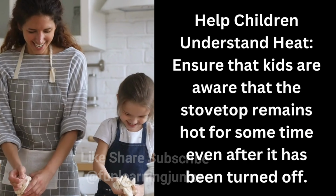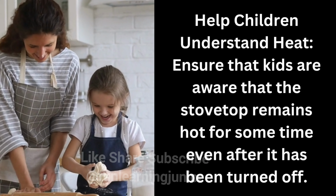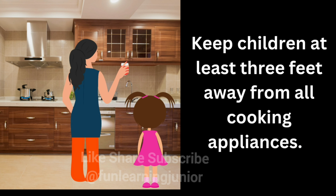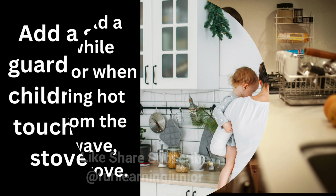Help children understand heat. Ensure that kids are aware that the stovetop remains hot for some time even after it has been turned off. Keep children at least 3 feet away from all cooking appliances. Never hold a child while cooking or when removing hot food from the microwave oven or stove.